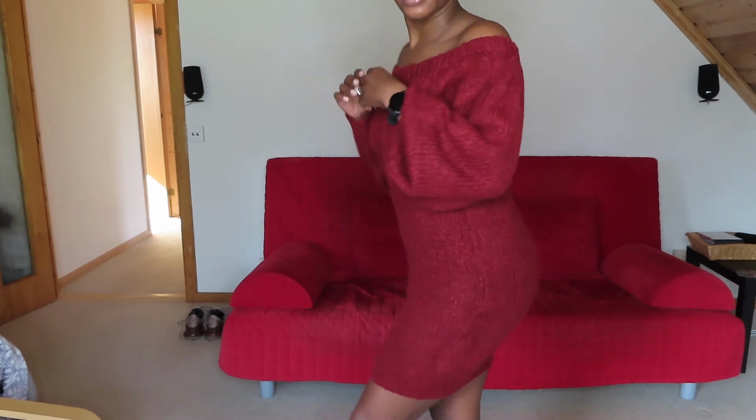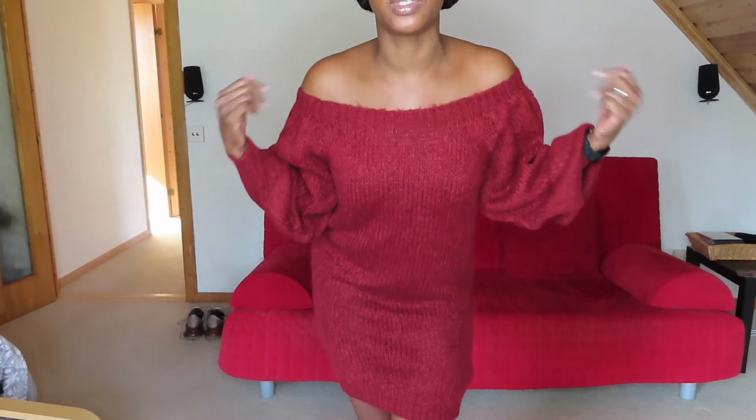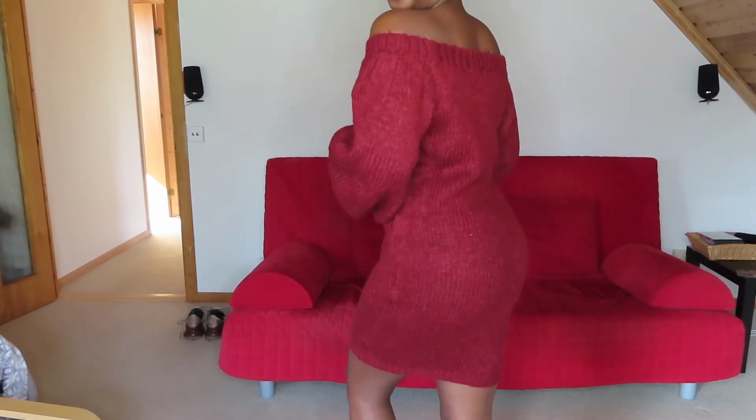It's a mini dress and you can wear it with like a thigh-high pair of boots or ankle boots. It depends on how cold it is, but I would wear it with either ankle boots or thigh-high boots. And of course a jacket to throw over my shoulders when it gets a little bit too cold. But I love this dress. It's really comfortable and I love the loose fitting as well.